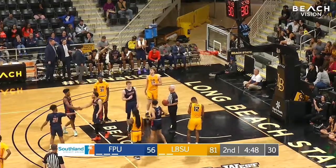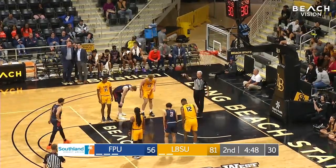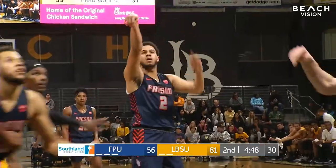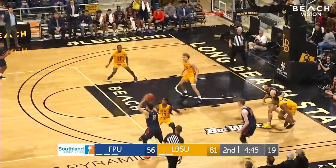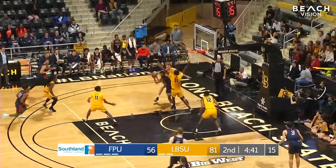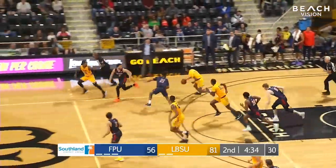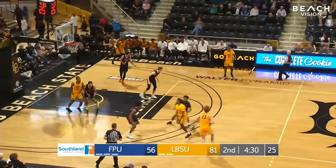Free throw good. Next free throw, no good. Ball loose on the floor, picked up by Ferguson. Fresno Pacific ball, McKeithen driving the lane. Kicks out to Kirby. Swing it to Ferguson. Right corner for Kirby. The 3-0 good. And the rebound, Jordan Griffin. Griffin, 4.5 minutes left. Into the front court.